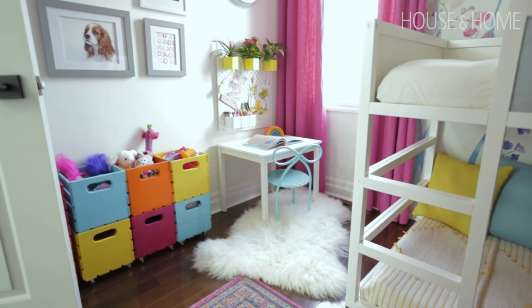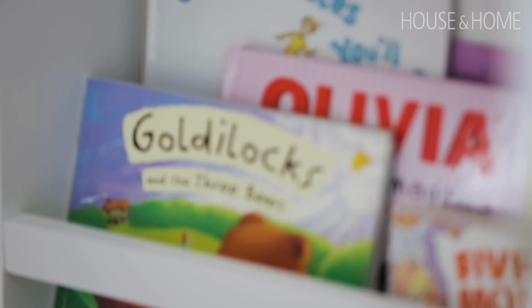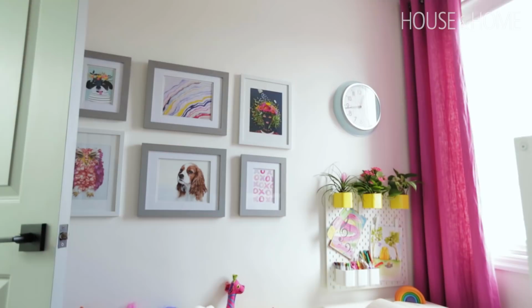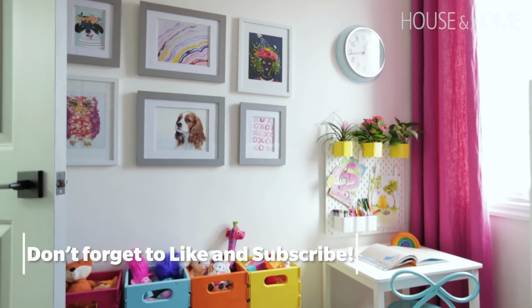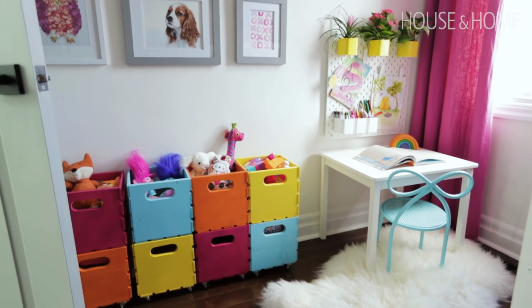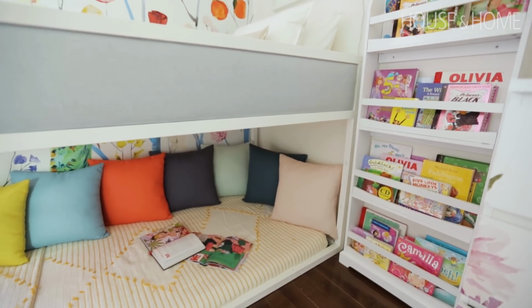She always wants an area to color and do crafts and create things. She's always interested in reading, and then she obviously always wants places to have her toys. So I wanted to make sure that I had little zones for her, somewhere where she could color and create, somewhere where she could store all her toys and pull them out easily when she wanted to, as well as a reading nook below her bed.